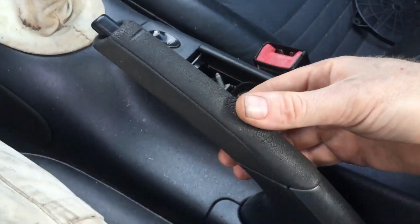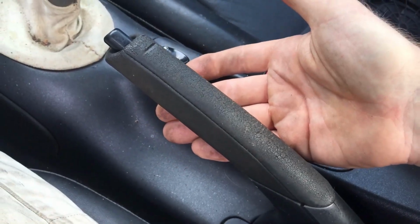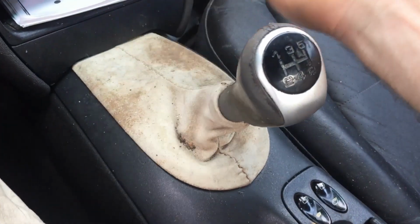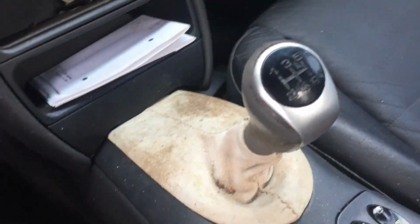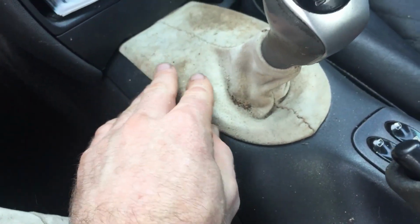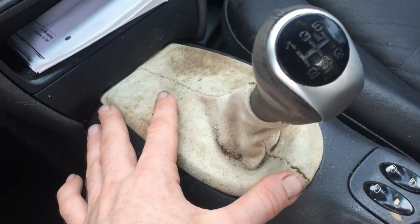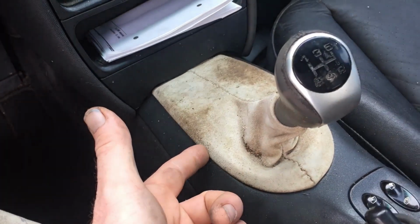The handle here is a little rotty. Looks like somebody sweated to death on it. This thing he said he made, which I thought he was a big goober for saying that, because I don't know what the hell this is. This was a piece of suede, but why would you put tan inside a black car? The whole car is black. This idiot put a tan in the car.